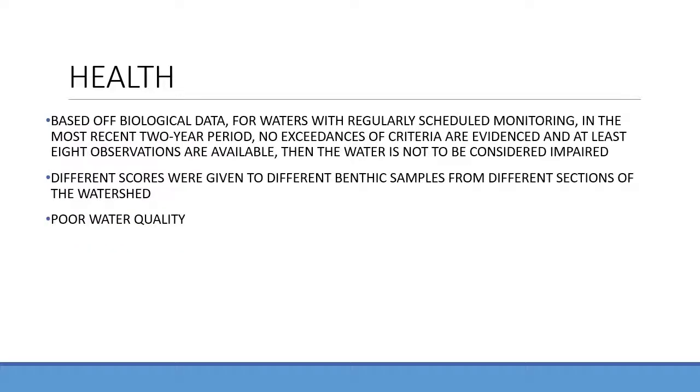So, based off of biological data, for waters with regularly scheduled monitoring in the most recent 2-year period, no exceedances of criteria are evidenced and at least 8 observations are available, then the water is not to be considered impaired. With that in mind, different scores were given to different benthic samples from different sections of the watershed. The different scores varied greatly. Some areas were very poor in quality and some areas were excellent in quality, but overall the watershed is leaning more towards poor.